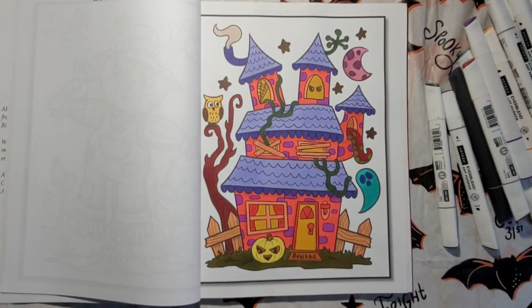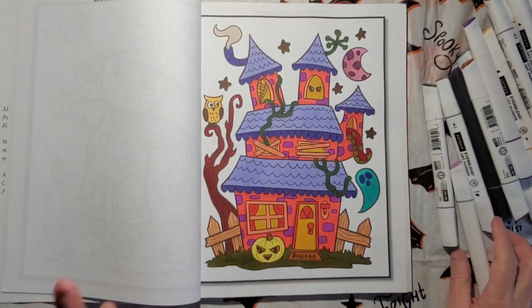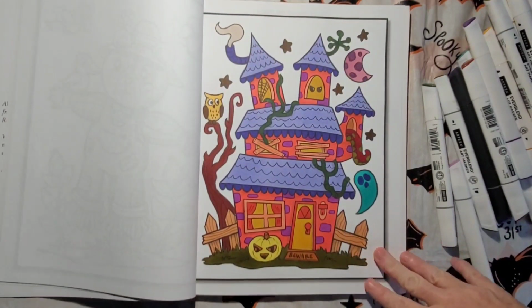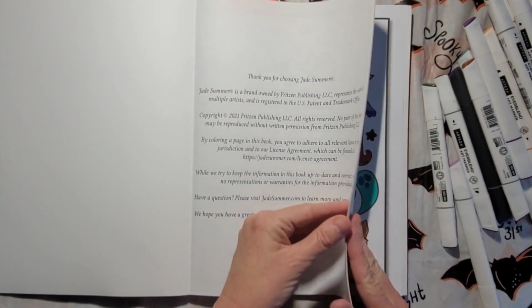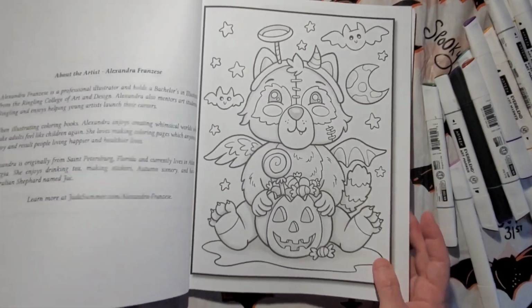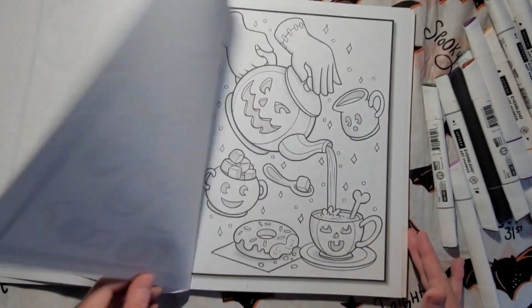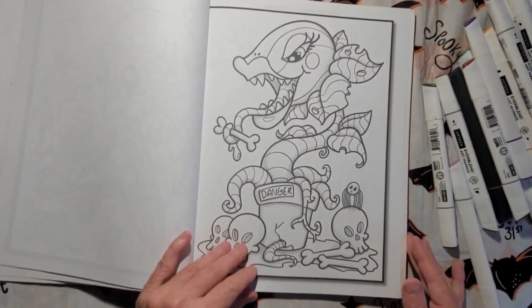Oh, opal purple, guys. Remember Opal Purple? Remember it? 45 minutes. So it took 45 minutes to color the page.